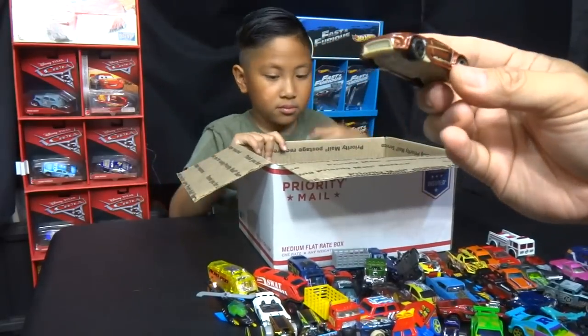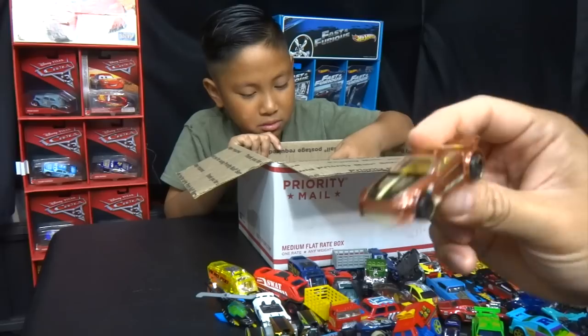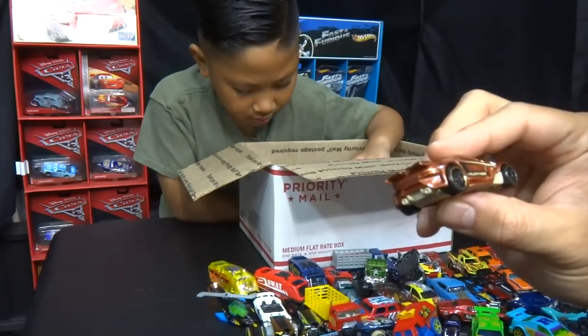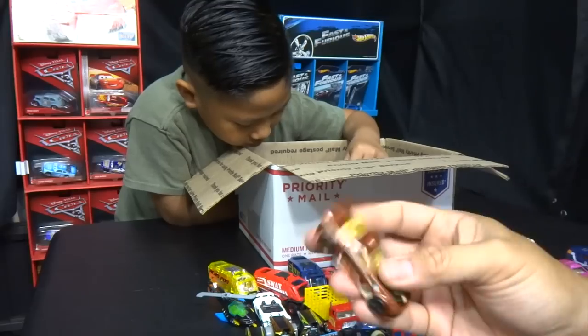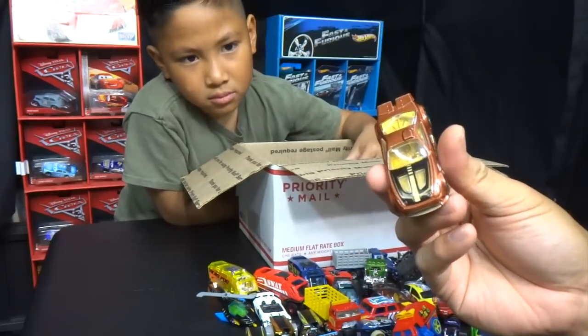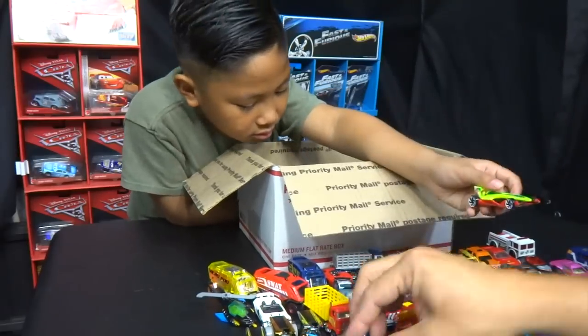And we got a holiday car here. Is this a holiday car? Holiday 2016, and this is a Scorcher. Does this look like a holiday car, guys? I know. Some bronze color. It doesn't look so holiday-ish.